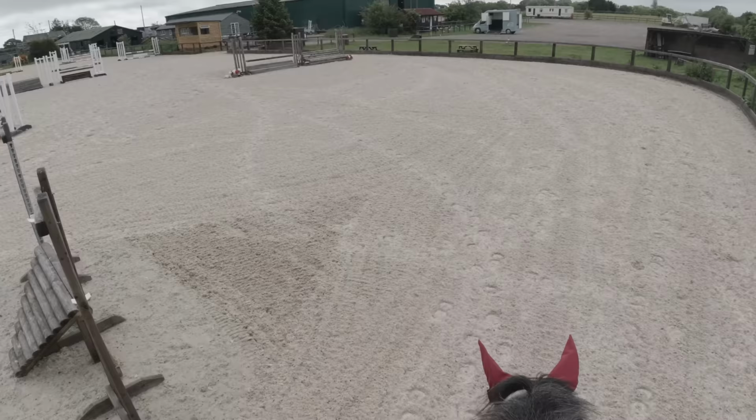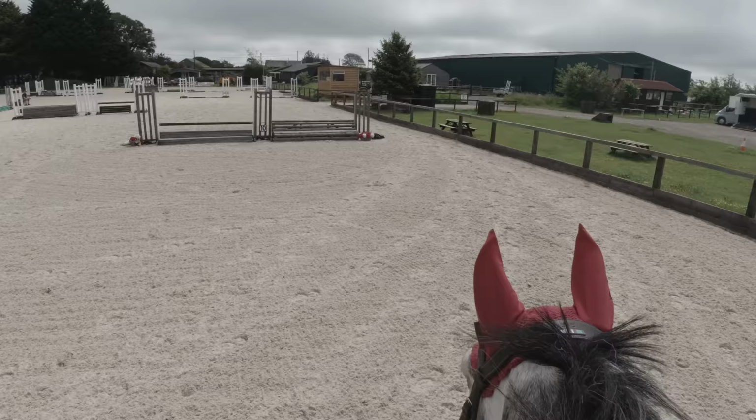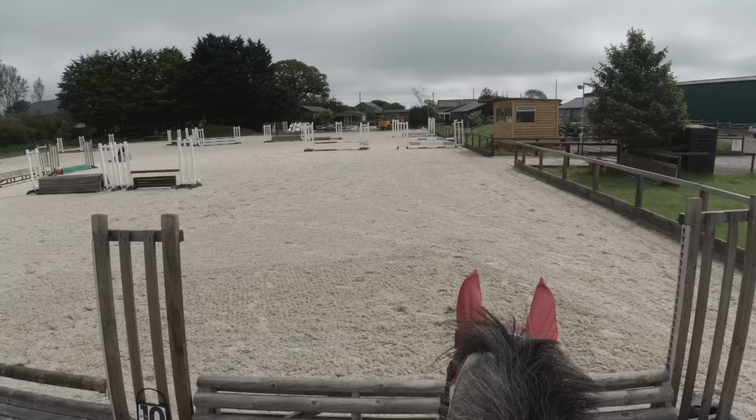I gave him lots of pats and gave him a bit of a breather before we then went on to the cross country. Alright, so now it was time to jump some solid fences. I had to make sure that Joey had that really good canter, but I also wasn't overriding him. I didn't want to make a big deal that the fences were a little bit different.